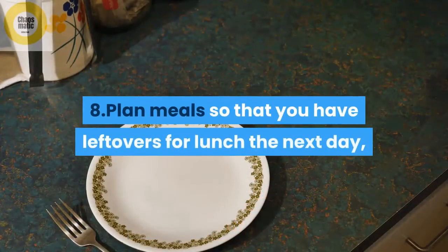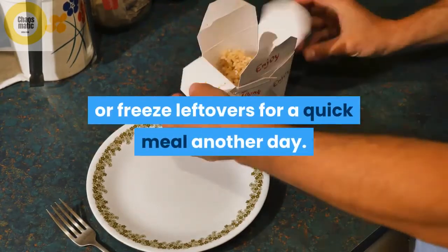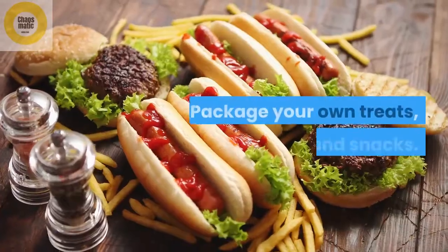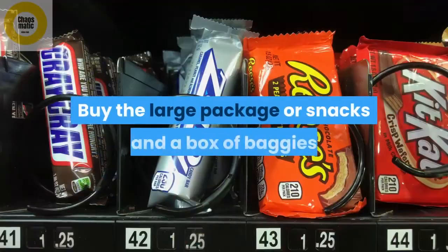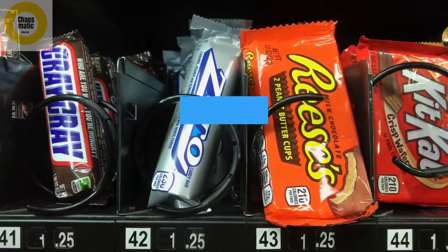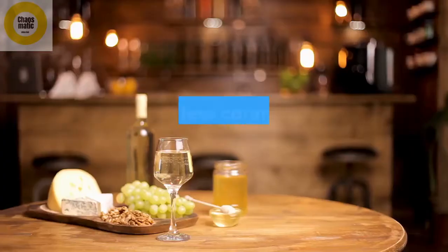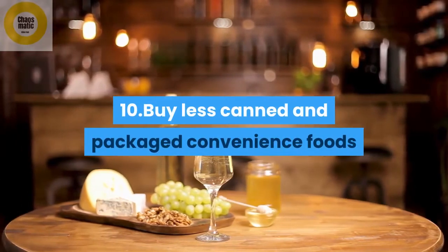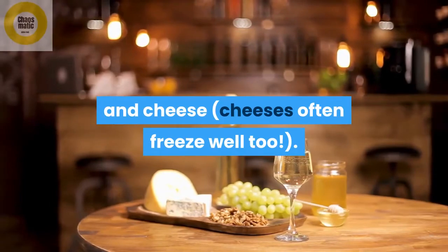8. Plan meals so that you have leftovers for lunch the next day, or freeze leftovers for a quick meal another day. 9. Package your own treats, juices and snacks. Buy the large package or snacks in a box of baggies and make your own individually wrapped packages to grab on the run. 10. Buy less canned and packaged convenience foods and shred your own lettuce and cheese. Cheeses often freeze well too.